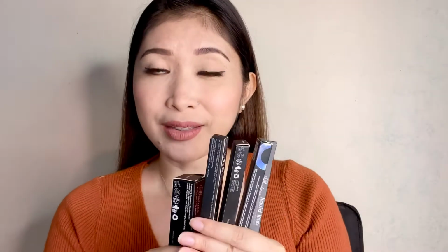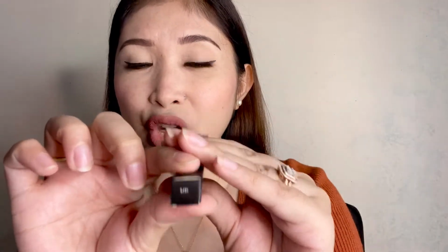So here are my eyeliners from Ready Set Glow. I'll be swatching them. For the first one, this is Lit shade. This shade is yellow. I'll be using this for my office makeup. Here's the shade of this eyeliner. See, it's yellow. And here's my sample video while using my yellow shade eyeliner in my office makeup.